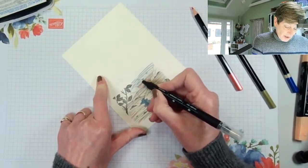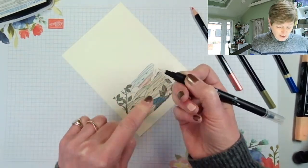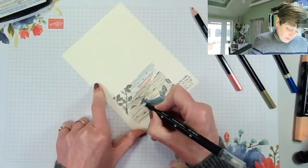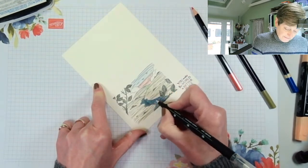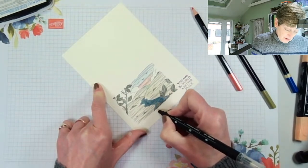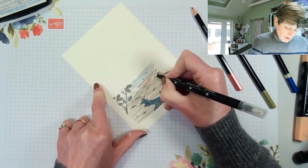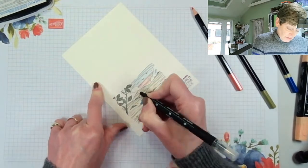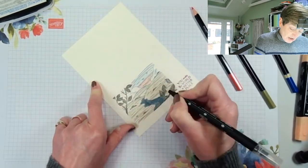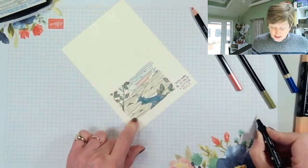So then we're doing the sky. And I'm trying not to go over the black too much, because if it's not fully dry, it will pick up on the blender pen. Although I can't avoid it here, because this is the river. And it's black. But I am going to bring in a bit of the blue from the pen just onto my clouds. I'm just using a leftover colour to give the clouds a little bit of definition. Doesn't need much, just a little bit.